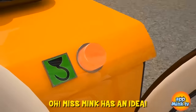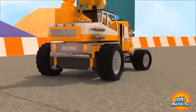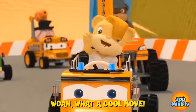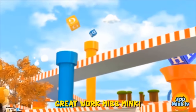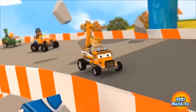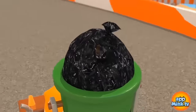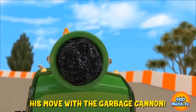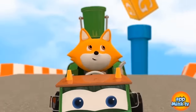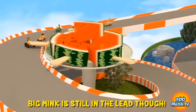Oh, Miss Mink has an idea. Whoa, what a cool move! Great work, Miss Mink. Oh no! The blocks got in the way! Now Fox Mink is making his move with the garbage cannon. Gotcha! Oh, my face! Yeah! Big Mink is still in the lead though.